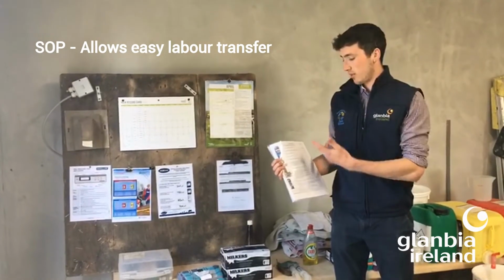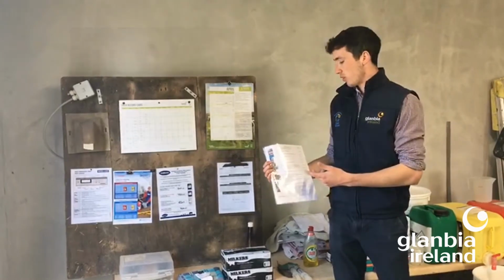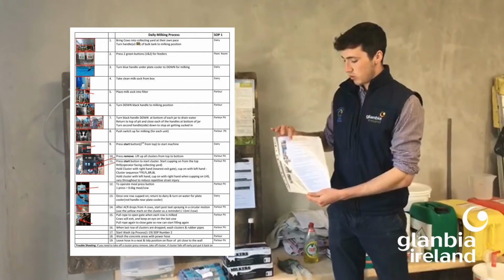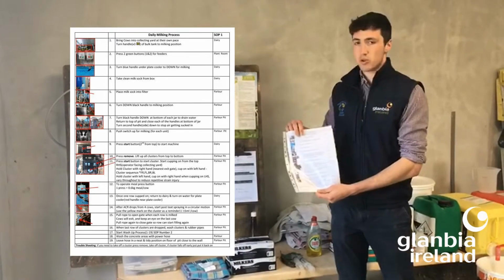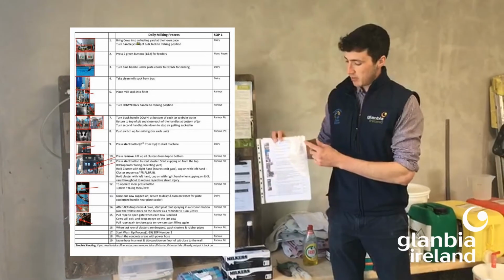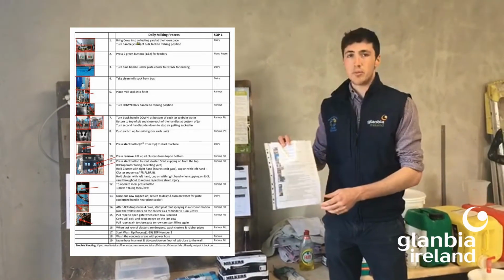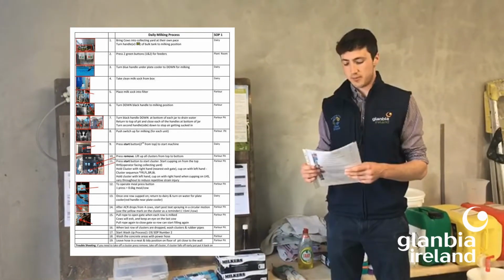So it's just quick instructions on how to set up the plant, set up the machine. And what's very good about this one is not only does it have the instructions numbered 1 to whatever, it also has pictures matching each instruction, so you can clearly see what has to be done as well as the written instructions. It also has the room it's in, so it's dairy, plant room, or in the pit, which makes following instructions very easy.